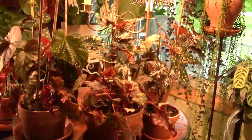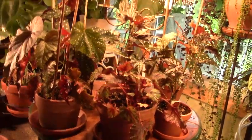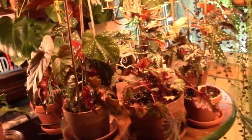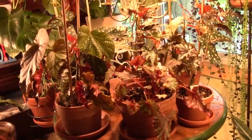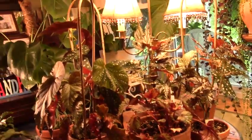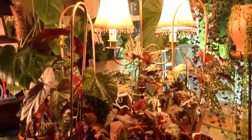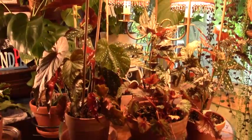So, I mean, I'm not going to let them die or throw them out or anything, but I'm not excited about them anymore either. Contrary to my cane begonias, these give me so much joy, and they're so beautiful. And like I said, they were growing leaps and bounds over the last month, so I guess fall is their best growing time, unless you have them out in the full sun. I know a lot of people take these outside in the summer and put them in full sun or bright light and warm and humidity, and they grow like weeds.